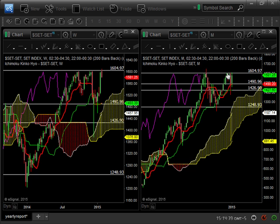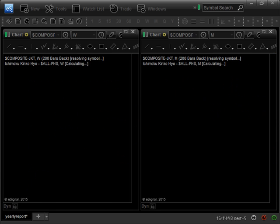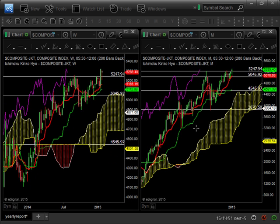Next is Indonesia. If you look at Indonesia here, it's bullish trending here, flirting around with its resistance here at 5247, and it looks like it's got a high probability of breaking that as long as it holds the support at 5247.